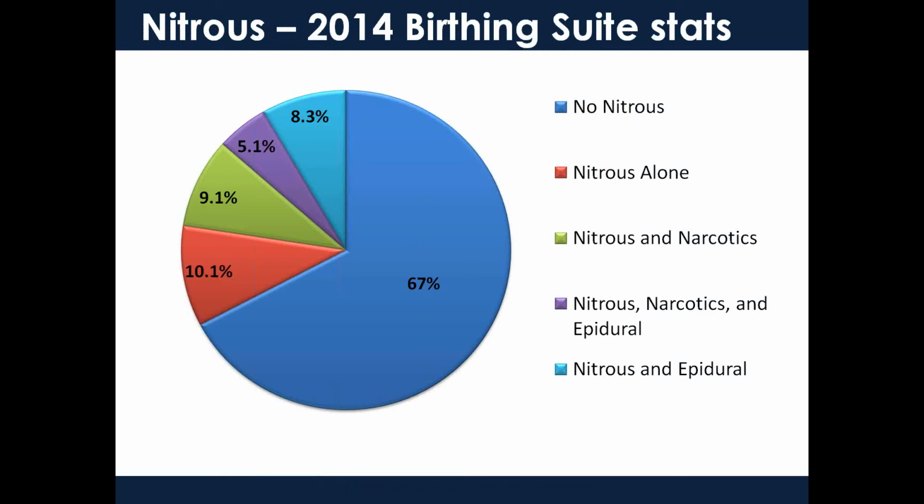So we've got 9.1% of the people using nitrous and narcotics. Typically they will use narcotics first. They'll have a shot of Nubain, and when that starts to wear off and they may be wanting another dose of narcotics, we may suggest they try nitrous. That needs to be 2 hours after the administration of narcotics, but that's typically the direction. We don't see a lot of nitrous first, then narcotics. It's normally narcotics and then nitrous.